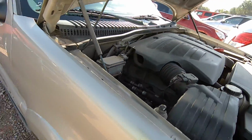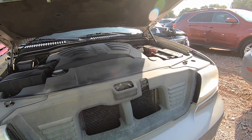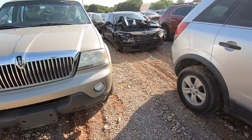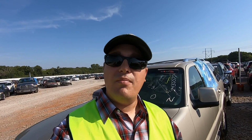Well, I'll tell you what. This isn't one that I want to find out on. But I figured I'd show it to you guys anyway. Some of you may enjoy the Lincoln Aviator, just personally not something I prefer. And with that, we're gonna get out of here. Wait, not we, there's nobody else here. I'm gonna get out of here.